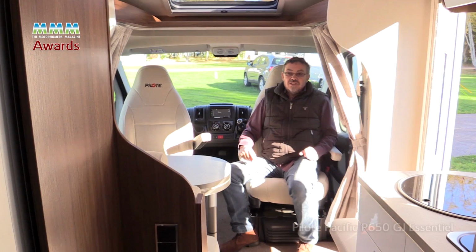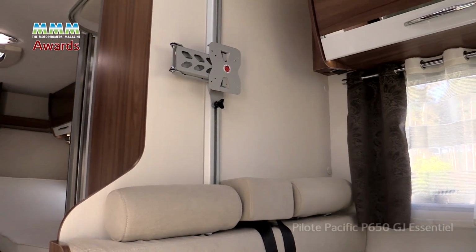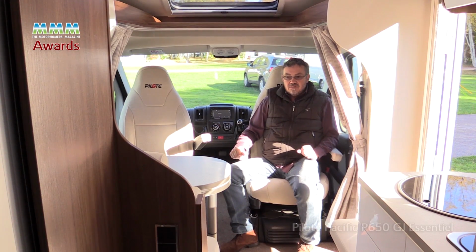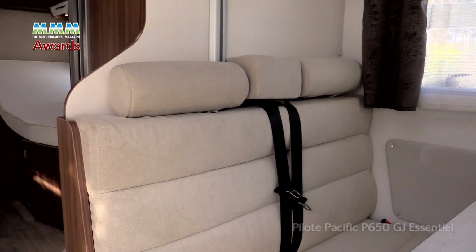Then if it's just the 2 of you watching telly, the TV bracket height adjusts, so it comes down to a nice sensible level for viewing, and if you're carrying rear passengers, those rear head restraints are height adjustable too.